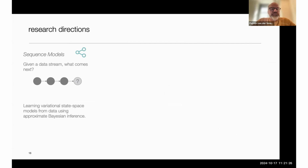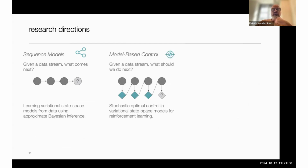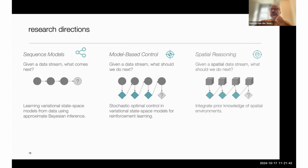So I have that system, and let's talk about 3 research questions. First of all, how do you train these systems, and how do you extend these systems, and where are the problems? The second, how can I use these in a control setting? And the third thing I want to shortly talk about is how can we actually use that in spatial reasoning?